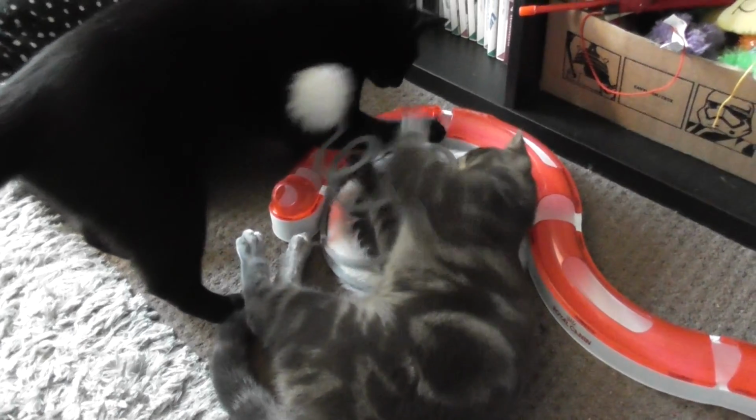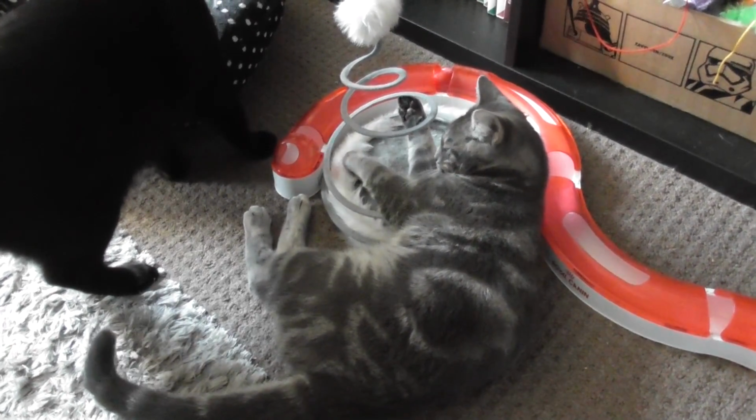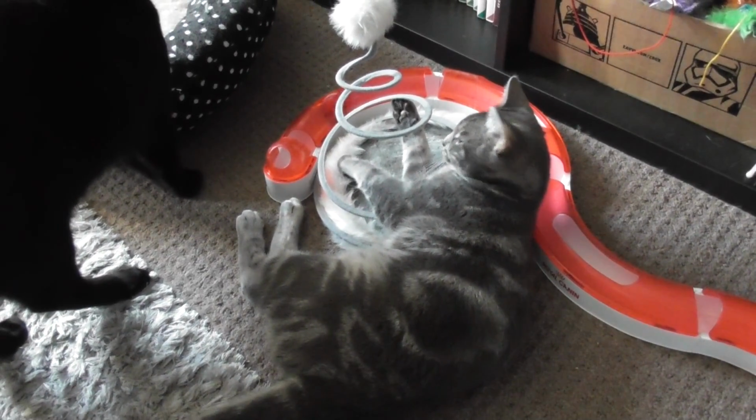They love this little sort of spring thing we have. Cat and Aurora never really used it, but these two absolutely love it, and especially full of energy, Eve will love batting and playing around with it.